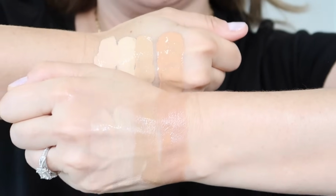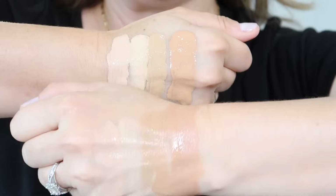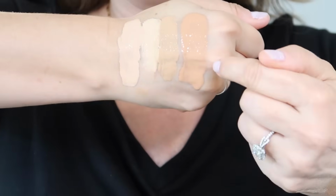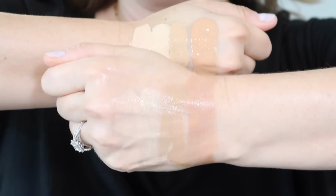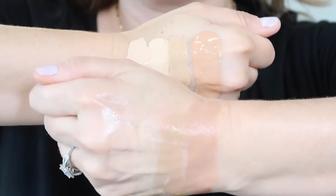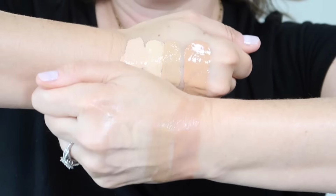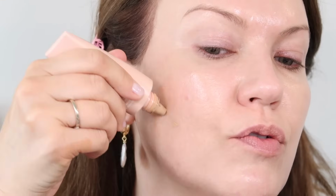So do you see the difference? I think the medium ones are the ones that oxidize the most, especially, I mean, look at the difference of the medium cool, how much a difference that is. That goes from like orange to almost reddish, sort of. Just want to add a little bit of this neutral medium.